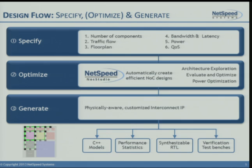Once the specification is provided, using NoC Studio as an interconnect architecture exploration platform, the user can build various types of interconnect architectures automatically, benchmark the performance, and look at the cost. NoC Studio has a cycle-accurate performance simulator built into it, using which any interconnect design that is either automatically generated or customized by the user, you can benchmark the performance, and look at the cost and the power consumption upfront. And once you have the final interconnect architecture, NoC Studio can generate the IP in terms of RTL files, test benches, performance statistics, and documents. So it's a very high-level flow.